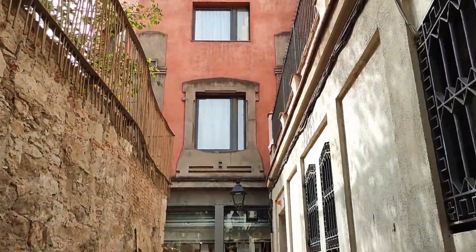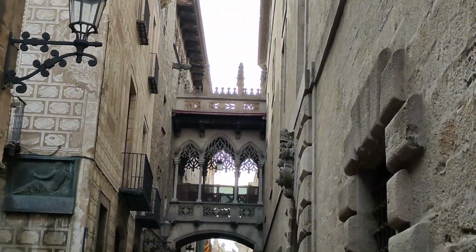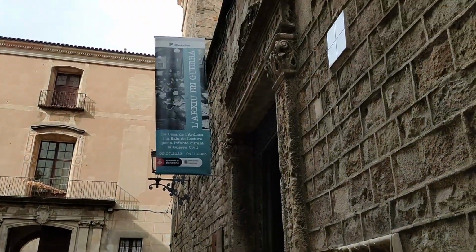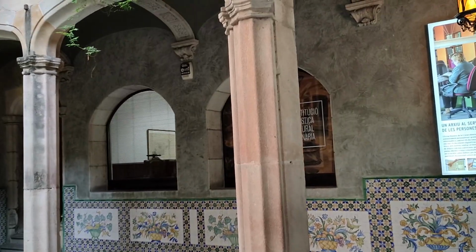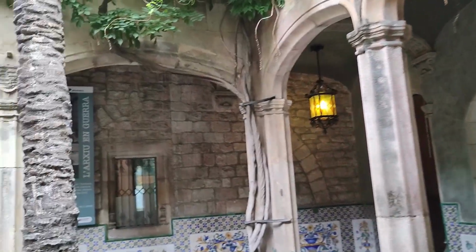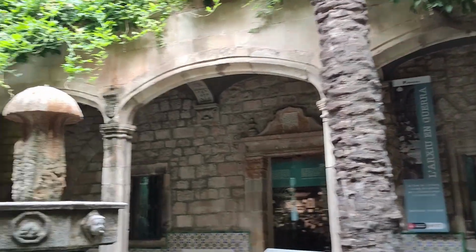We continued our tour of the Gothic Quarter, admiring splendid examples of Gothic architecture. The neighborhood is also full of hidden corners, museums, art galleries, and craft shops.